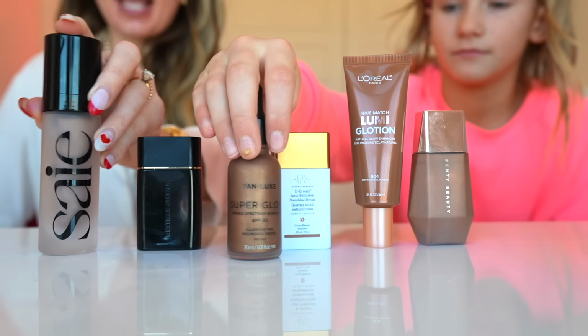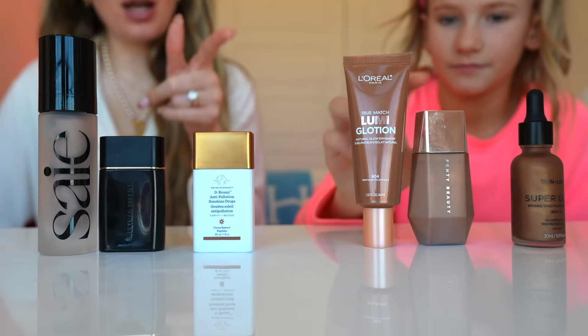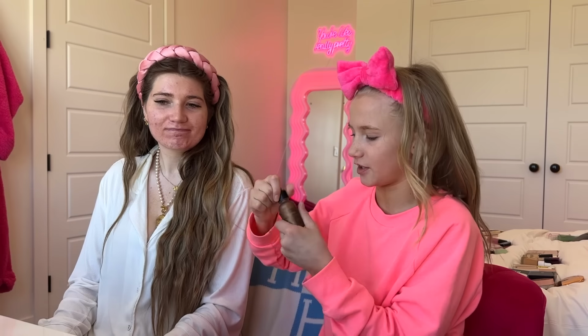This is what we thought it was. And this is what it actually is. So we have Say first, then the Westman Atelier, Bronzy Drops, then Fenty, then L'Oreal, and then Tan Luxe. We should just throw these away. Let's be completely honest. They look kind of like dirt. Honestly, never tried them, so don't know.